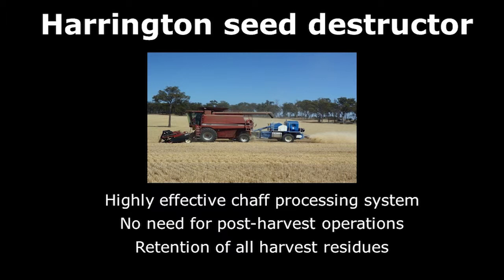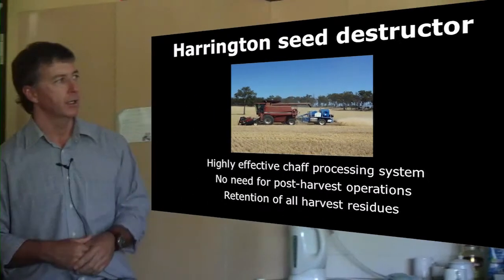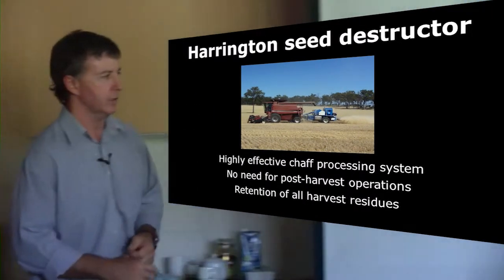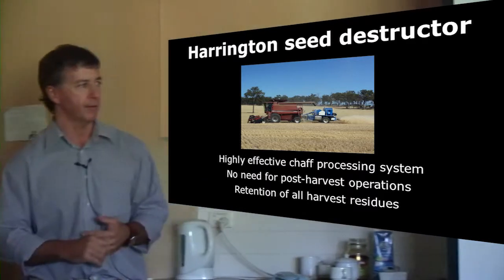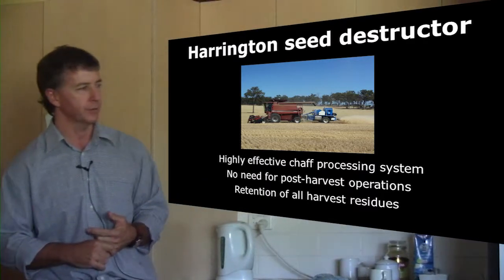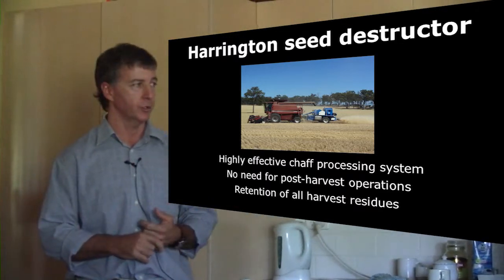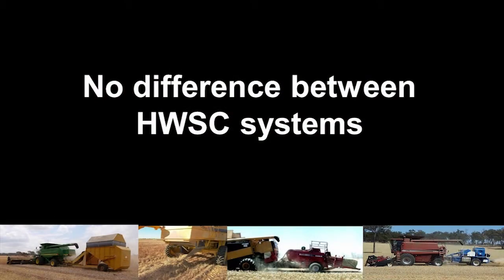So no need, as I said, for post-harvest operations, and importantly for WA and probably for you guys here as well, it allows us to retain all our harvest residues. Absolutely critical for soil moisture retention, and highly important for nutrient retention as well. I'll flick through a bunch of slides but just to show this point.